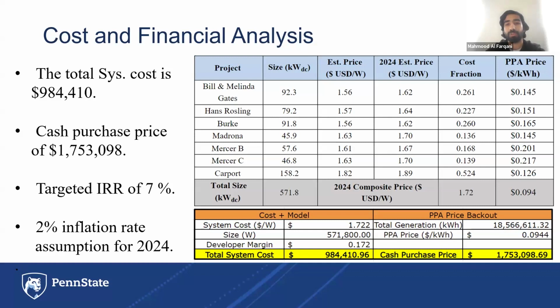We used the 2021 US solar cost benchmark to gather an economy of scale approach to determine the price per watt for composite and subsystem sizes for the current arrays using the 2023 benchmark prices. After calculating the cost per watt, we multiplied it by a 2% inflation rate assumption, accounting for the year 2024.